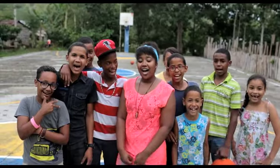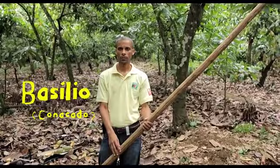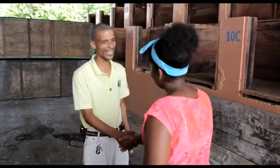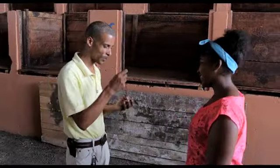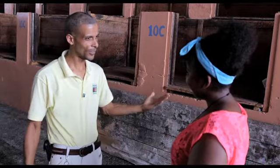Hola! Hola! Basilio works for Conocado, a Fairtrade cooperative of cocoa farms. A cooperative is where lots of farmers join together to help each other out. Welcome to the Dominican Republic and Conocado. It's a pleasure to have you here. I would like to give a little present to you before we start. It's a cocoa bean. Come with me so I can show you around.